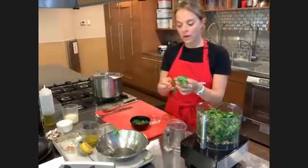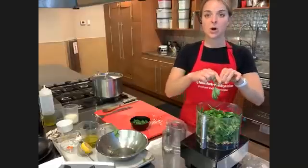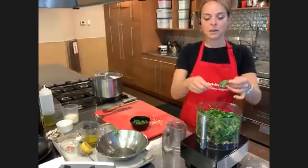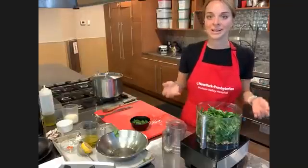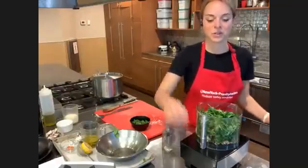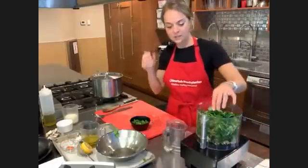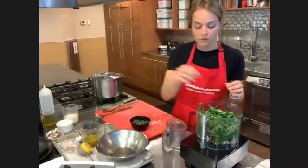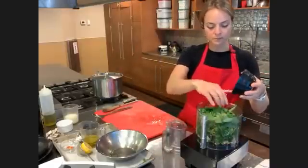Oh, that's what I wanted to say. The roasted vegetables that I often make in the fall, I just make a big tray of roasted vegetables. Well, this is a great way to add more nutrition to those vegetables because you have all of these great nutrient-rich and dense herbs going in. So we've got our herbs in there. I just picked a little more mint.